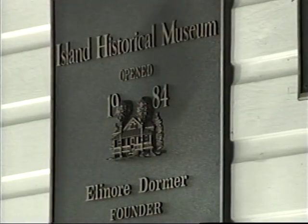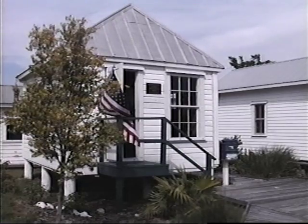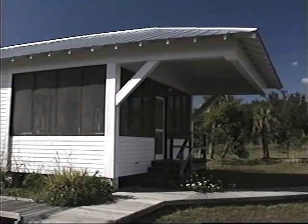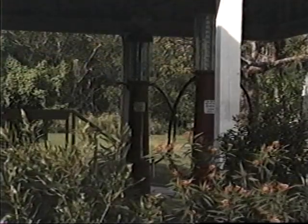Guess where we are? We're here at the Sanibel Captiva Historical Museum. These are all outbuildings that have been moved from different parts of the island, and they're putting them here in a group so that people can come here and go on tour. It's really a pretty spot. They've decorated the inside.